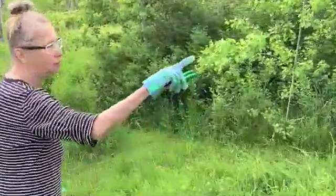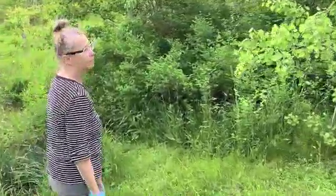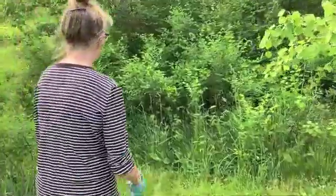Oh, that's a squirrel. He's upset that we're here. Hear him? He's like, get out of my yard.